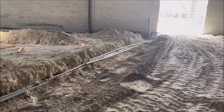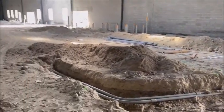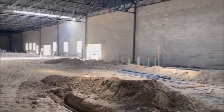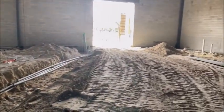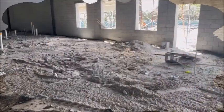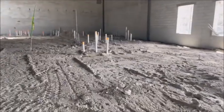Got some more electric running over here. We're actually at the front of the store. But you'll see they made a lot of progress in the last week. We'll be back.